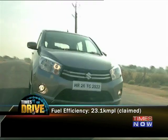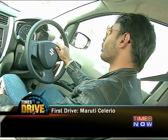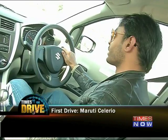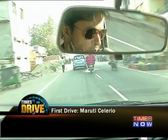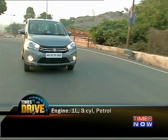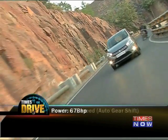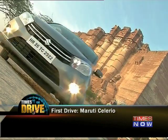The best bit, it doesn't matter which mode you're on. You could be driving in the D mode or even in the manual mode. The car is calibrated in such a way that the fuel efficiency figures won't fluctuate with the changing modes. The Celerio is perfect for your rush hour runs. The 1-litre 67 bhp and the 5-speed auto gear shift deliver power in a seamless fashion. Don't get me wrong, it's not exciting or engaging to drive, but it sure is convenient.